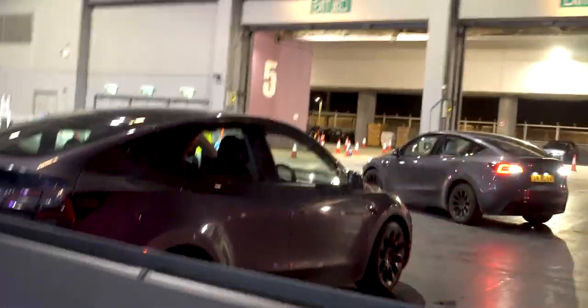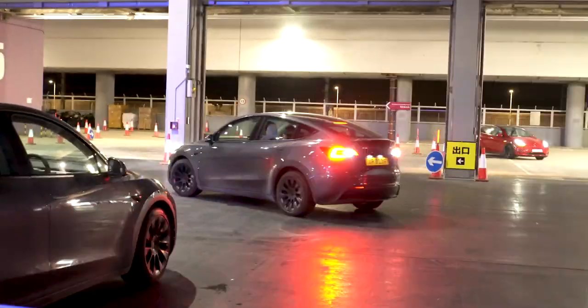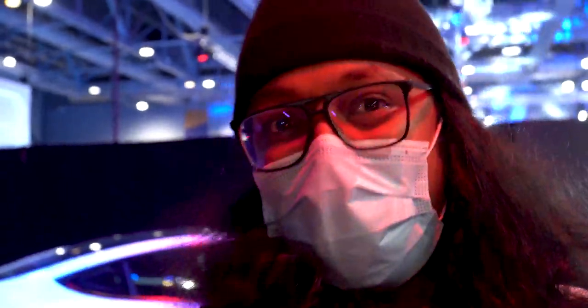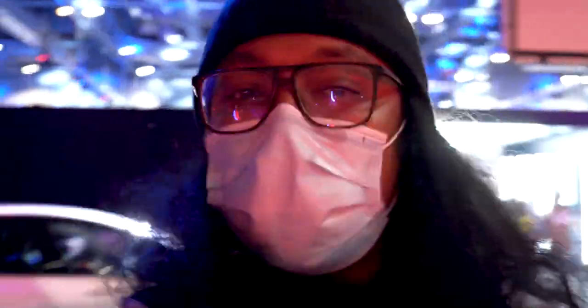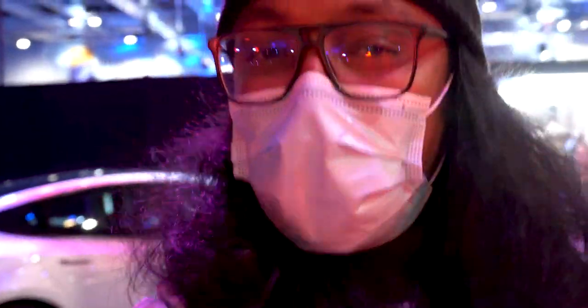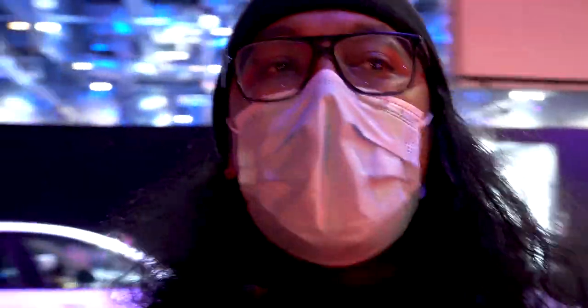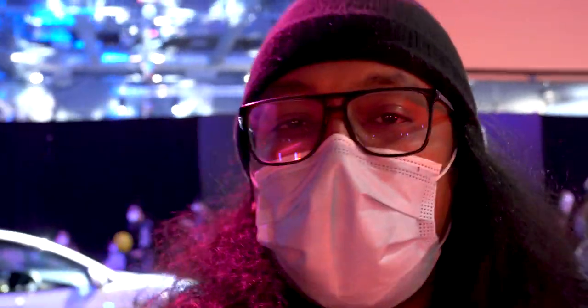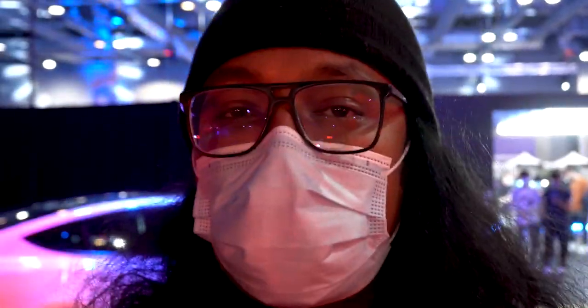Now we head out to the Model Y. Let's see which one we're going to get. It's pretty dark, so I'm not sure how it's going to look inside the car. I'm hoping you can see a little bit at least. I've changed my camera settings, so let's hope for the best. Otherwise, we'll come back and I'll do a walk around inside the auditorium and get a clearer picture.